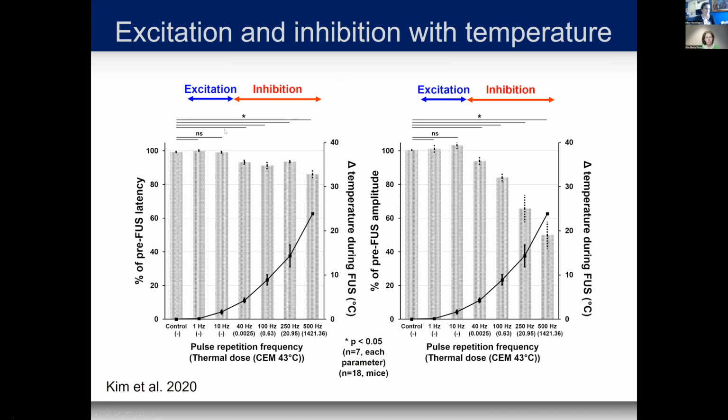What we found is that the PRF is very important here. You can stimulate if you go below 10 hertz, and you can inhibit in this case if you go above 10 hertz. And the caveat of that is that you also induce a temperature rise.